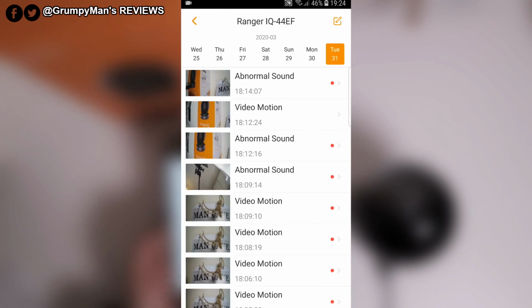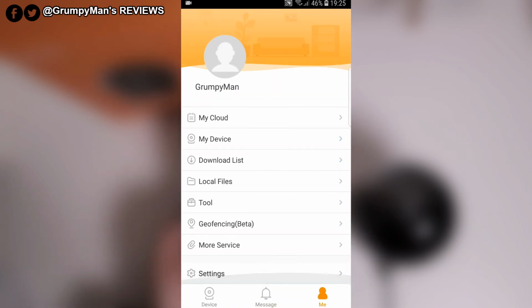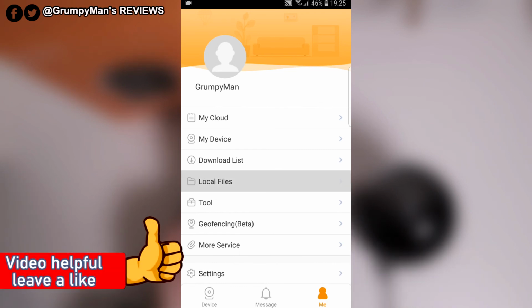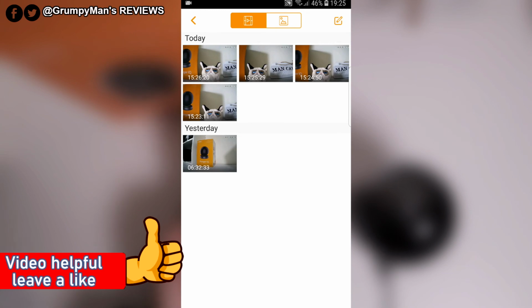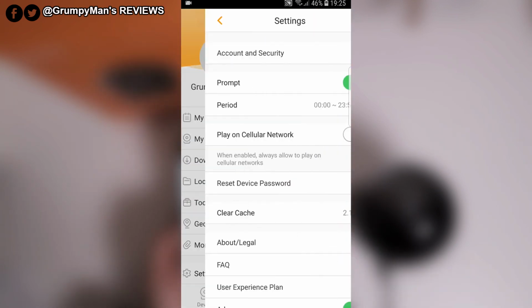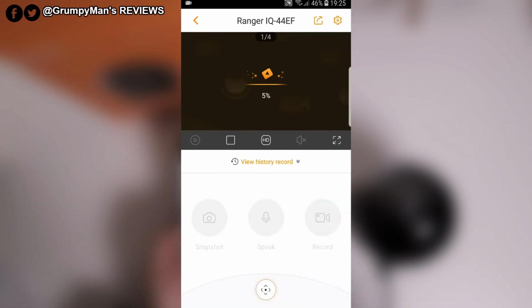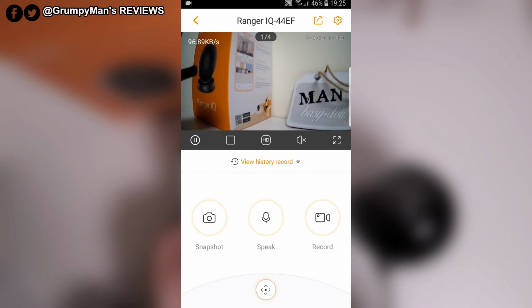It's a fantastic piece of kit, this, honestly. It's got loads. It's got all my movements, and you could pick by day as well. So we're on Tuesday the 31st today. You could go back, and where it says me, that's just information about the device. That's your information. So if you've got your cloud storage, or if you have stuff stored on the micro SD card, yeah, that's what I've got stored on the SD card. Did the pictures, and then you could go to, sorry, that were the videos. The pictures are there now. And go back. There we go. I mean, look at that image quality. Honestly, it's excellent.